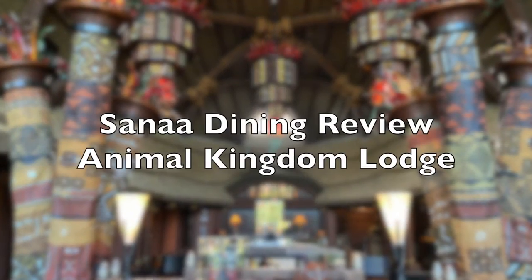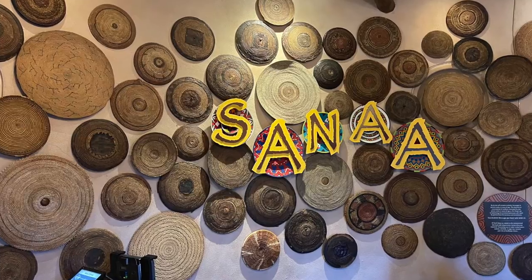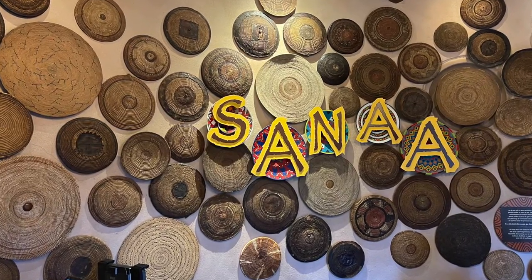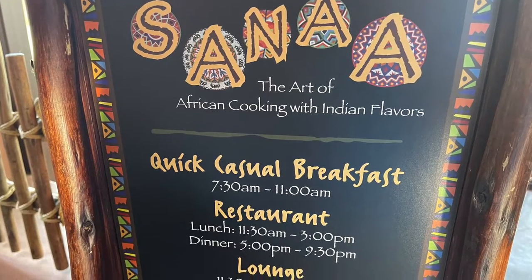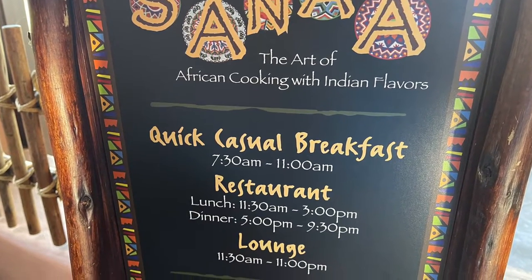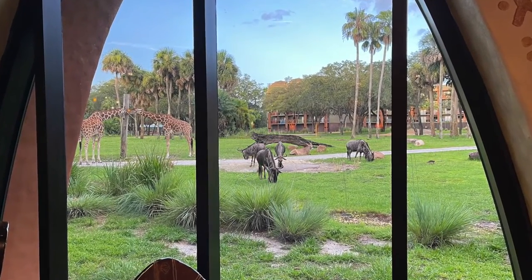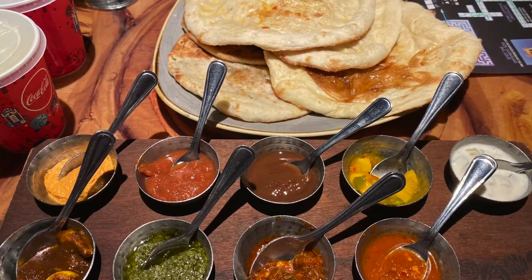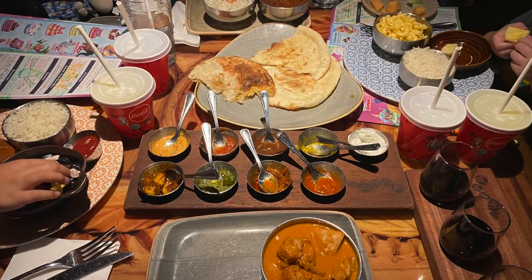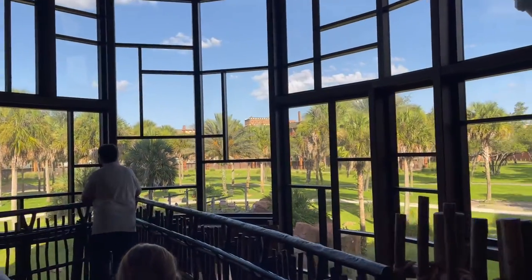Today we're sharing a dining review of Sanaa, which is one of our favorite restaurants at Disney's Animal Kingdom Lodge. Sanaa is located inside the Kidani Village section of Animal Kingdom Lodge and is open for breakfast, lunch, and dinner. For breakfast, it's a quick service location, but for lunch and dinner, you can make dining reservations. This restaurant is well known for its amazing African-inspired menu and bold Indian flavors, as well as amazing views overlooking the savanna, with animals eating and walking by outside the restaurant.